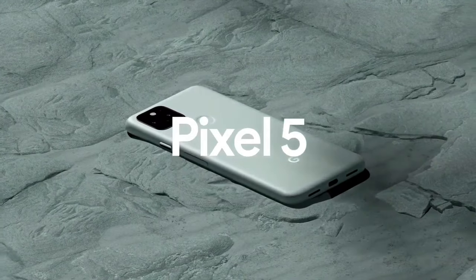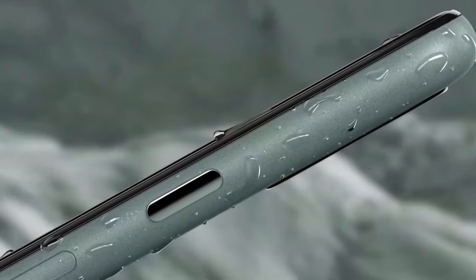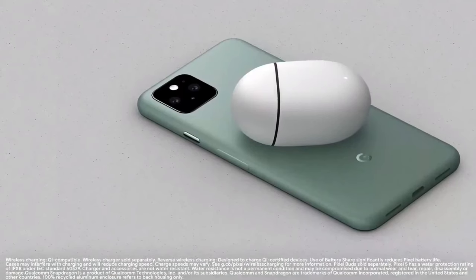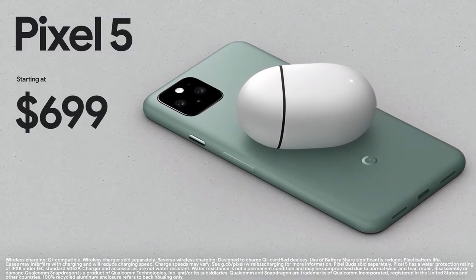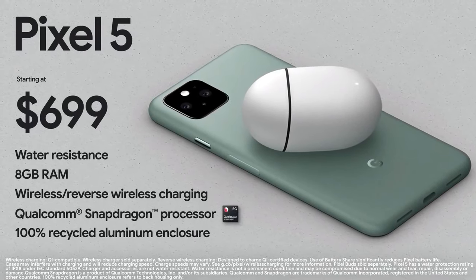So we're introducing the new Pixel 5, which brings together the best of Google's 5G experiences with water resistance, 8 GB of RAM, and wireless and reverse wireless charging. So you can use it with your Pixel stand or to charge your Pixel Buds on the go. In addition to the hardware, what really makes the Pixel phones incredible is the software.